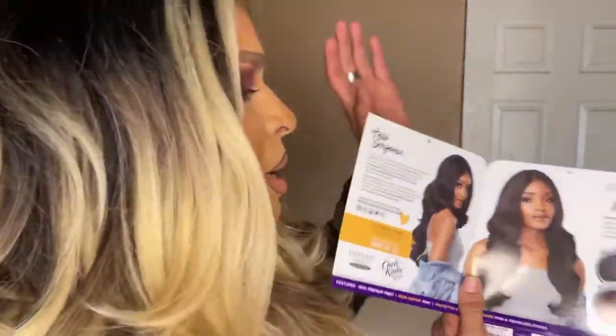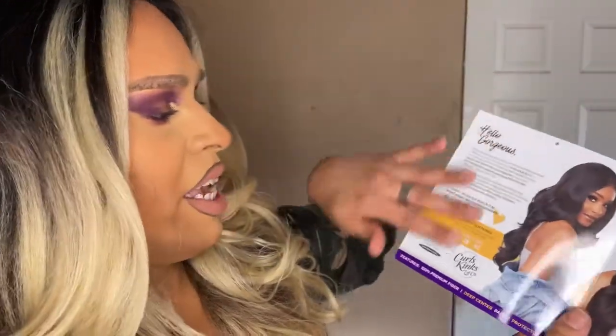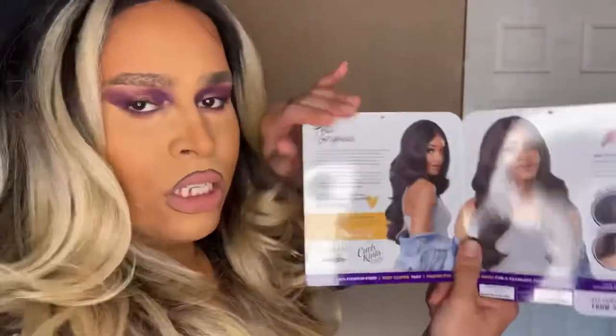And this is just all the maintenance and all that good stuff. On the inside, it basically shows the part and the cap construction and gives you a little info, which I will not be reading right now because I don't feel like it. Y'all can pause the video right there, screenshot it, and read up on that, or just go to the Sensationnel site or whatever.